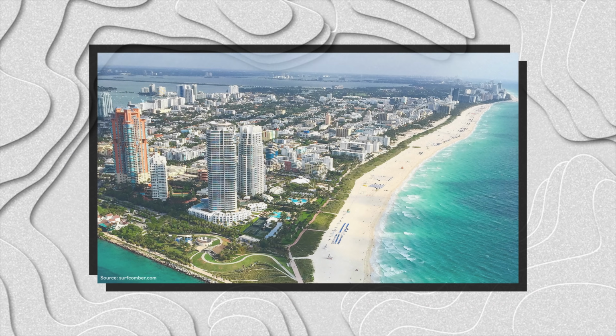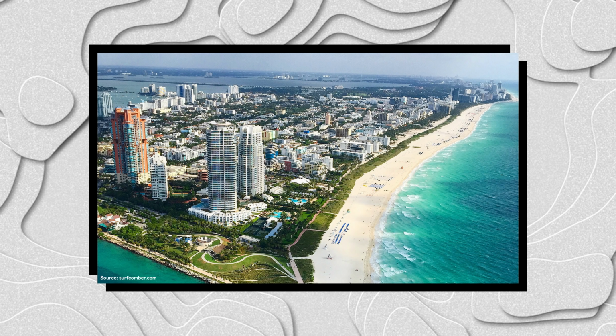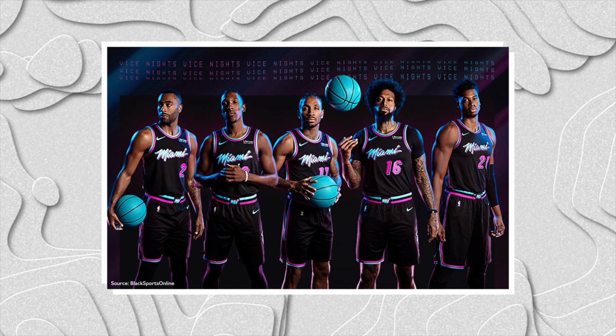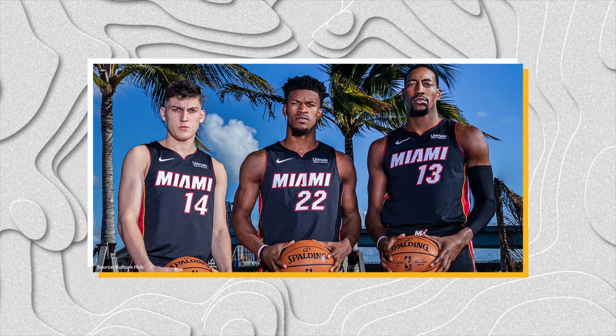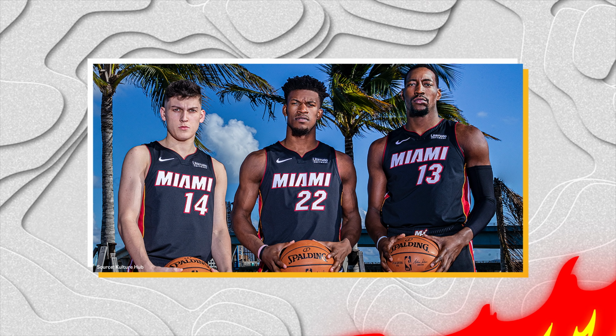RIP. Number 5. The Miami Heat. South Beach's virtue has been their vice. The black 2018 Miami Vice jerseys are so clean and pure. The Heat's classic red, black with orange trim look was always perfectly suited for the fiery way Pat Riley and now Eric Spoelstra's teams play.